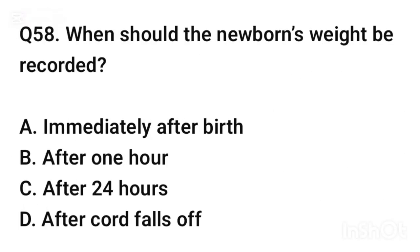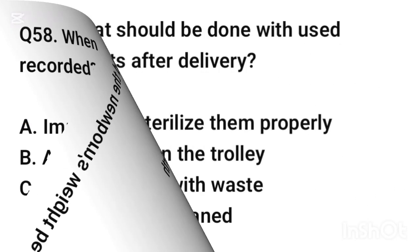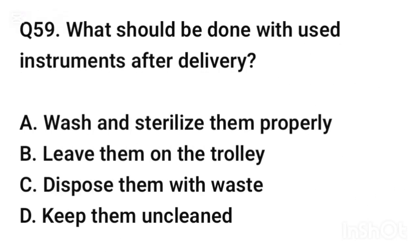Question number 58. When should the newborn's weight be recorded? The correct answer is option A, immediately after birth. Question number 59. What should be done with the instrument after delivery? The correct answer is option A, wash and sterilize them properly.